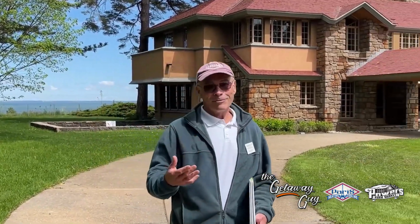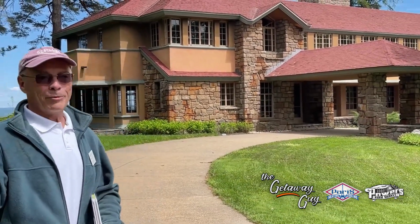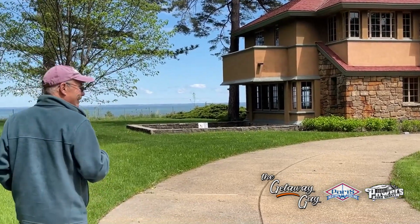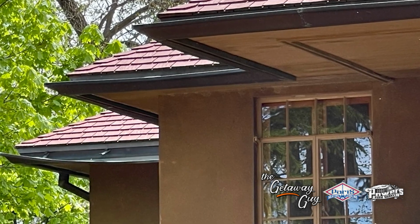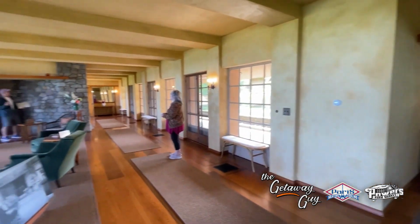Tour guides here are great, very knowledgeable, telling you a lot of things that you would never know about, both inside and outside of the house. This is a lakeside summer estate. Great architectural tours, very historical. They're open every day for tours except Mondays. And you're going to love it.